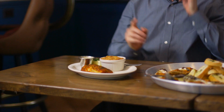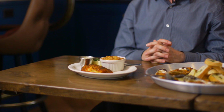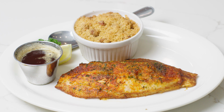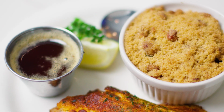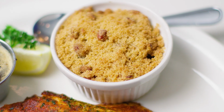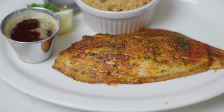That's correct. So this is the stuffed snapper, and it's the number one seller pretty much every day. And the people love it. And this dish right here, this is the luncheon portion. We just introduced it back to the menu also. And so we served it with sweet potato casserole, I'm sorry. A sweet potato casserole. So we served the stuffed snapper with a sweet potato casserole. It has a nice little crunch on top of it.